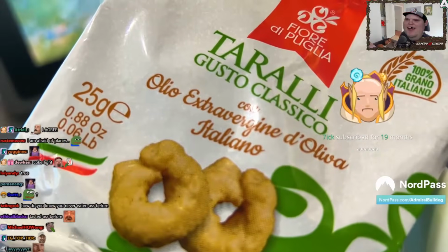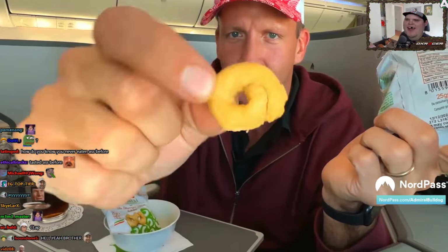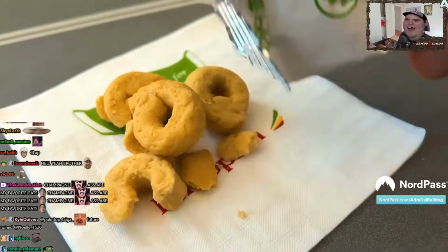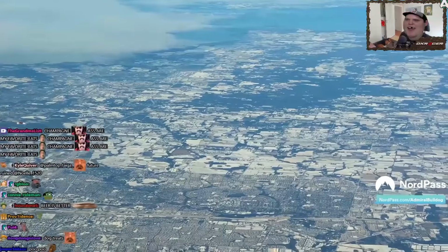It looks like some smashed up snacks that fell off the back of a semi-truck. Oh, it looks like dog treats. That is the worst thing ever. Imagine a crouton, but without flavor. Thank you. I think I will wait until lunch. I'll keep munching. I'm hungry. I'm excited. That looks good.